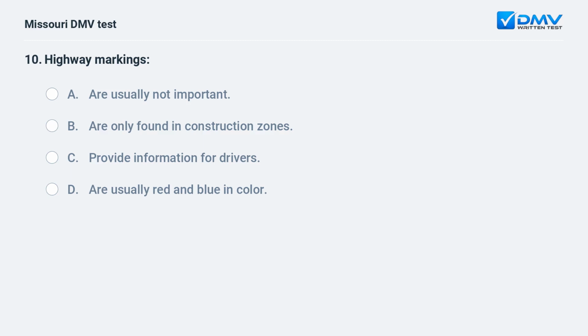Highway markings. A. Are usually not important. B. Are only found in construction zones. C. Provide information for drivers. D. Are usually red and blue in color.